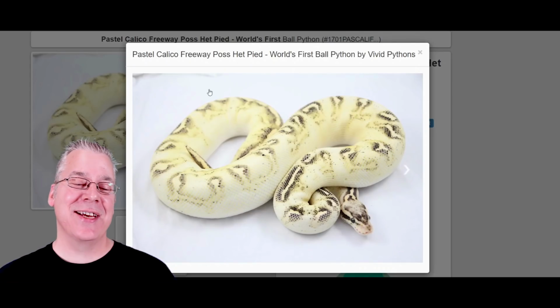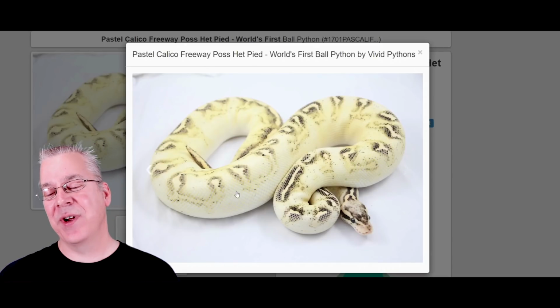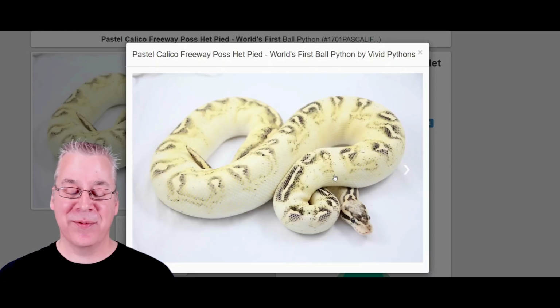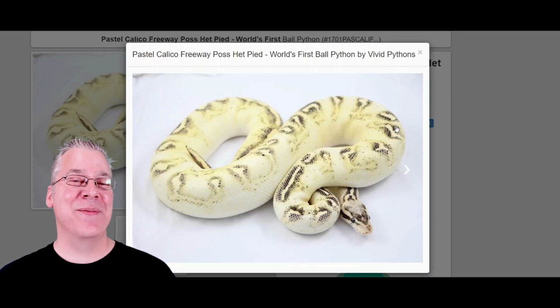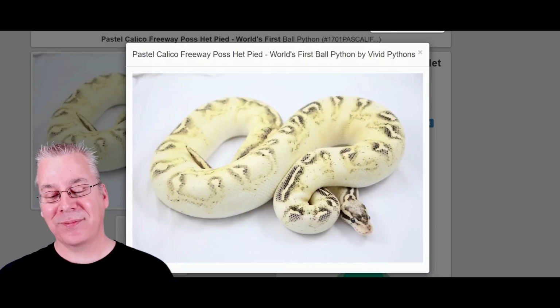So take a look at this one. This is actually the Pastel Calico Freeway. The Calico essentially brings up a lot of white on the sides, and I was really surprised that just the Calico completely changes what the Pastel Freeway looks like. Completely different than I would have expected. It's almost like an unlimited amount of variability when it comes to Freeway combos.